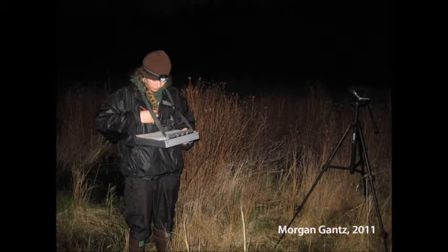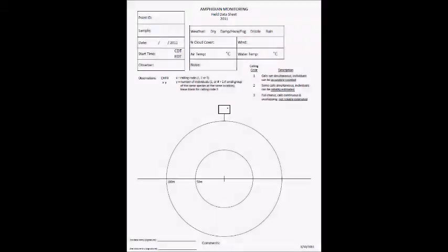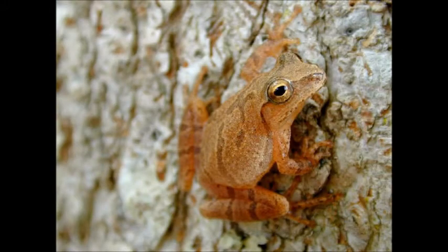Using a specific anuran datasheet, they record the perceived distance of the call, the species of anuran being heard, and the perceived number of anurans that are calling. Here is what may be heard during a typical anuran survey.